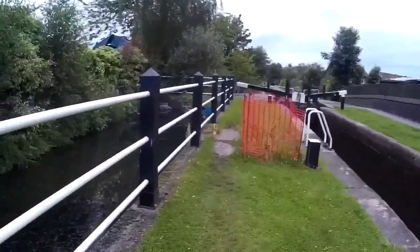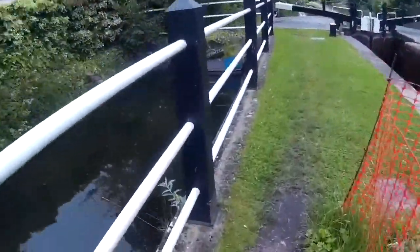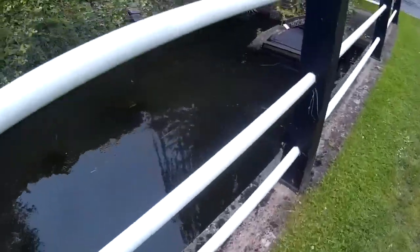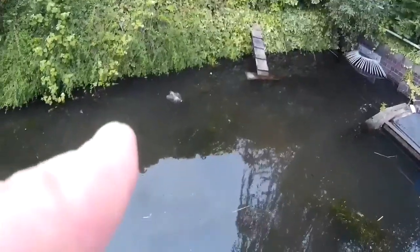So then, we've just been to Atherstone locks, bottom lock, then top lock, not the entire flight. Of course, canals were originally built to carry coal from the coal fields to the industrial heartlands.